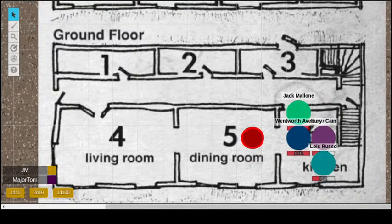This is some weird Scooby Doo shit right here. Scooby Doo gang's getting together. I think old Wentworth and Jack should go downstairs.